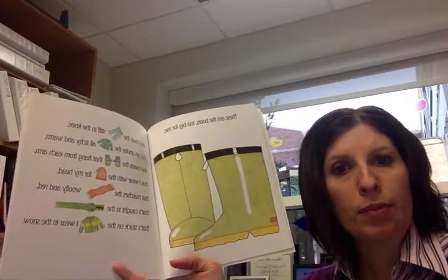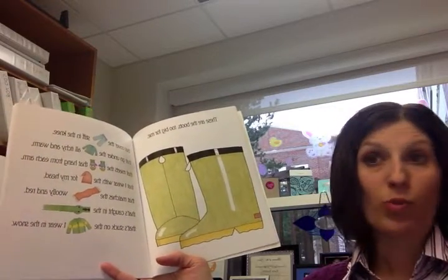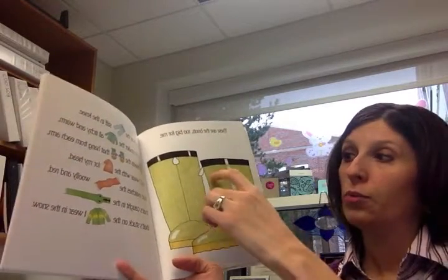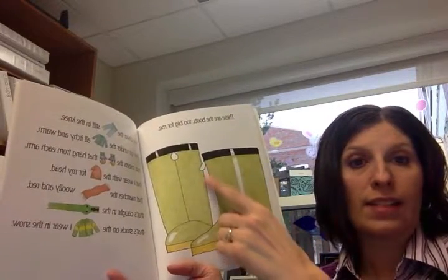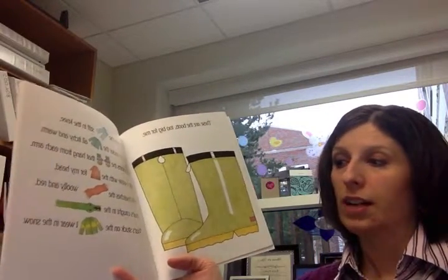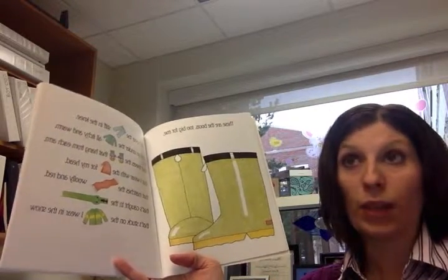But what other type of boots are there? There are rain boots, there are cowboy boots, there are dress-up boots, they have boots that have buttons, there are boots with laces. These boots have a zipper. So you can talk about the different kinds of boots and when you would wear each kind of boot, what type of weather you would wear them in.